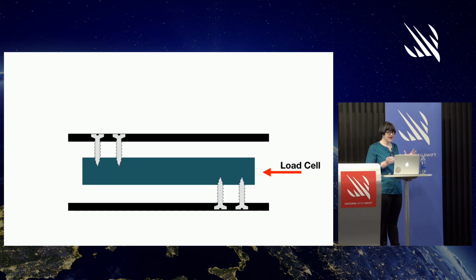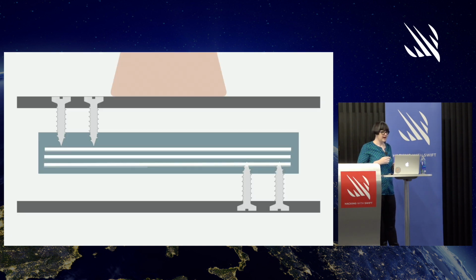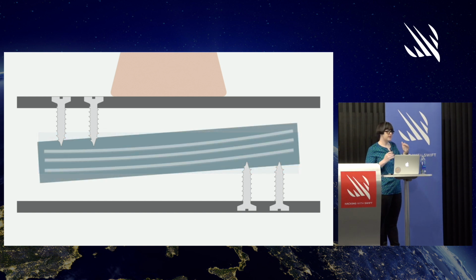And the way a load cell works is basically you put a weight on top of it, and this is exaggerated, but you put a weight on top of it and it bends. And inside the load cell are a bunch of small wires. So when it bends, the small wires inside also bend. And this bend in the wires causes a change in resistance. So the heavier the object is, the more the wires bend, the more resistance there is, so the heavier the thing is.